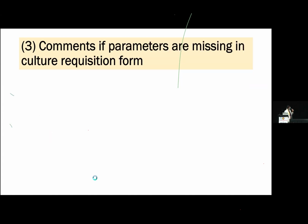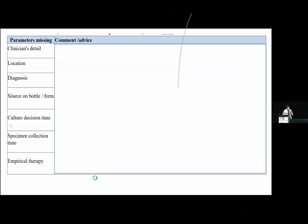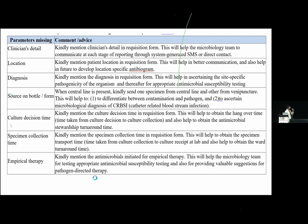The third category is comments on parameters which the clinicians are supposed to fill in the culture requisition form. If they are missing, the respective comment will be added and displayed to the clinician. You will be surprised to know that by seeing this kind of comment every time, the compliance for these items has been improved by our clinicians.